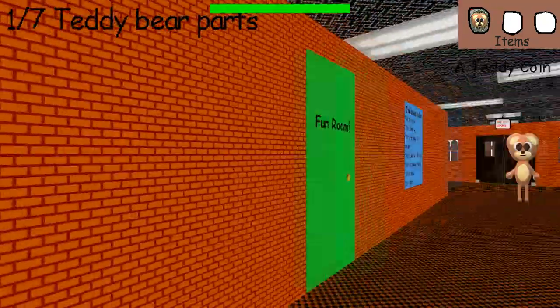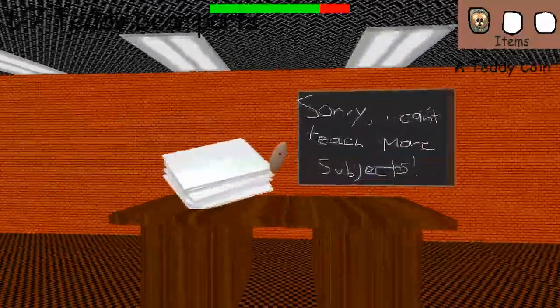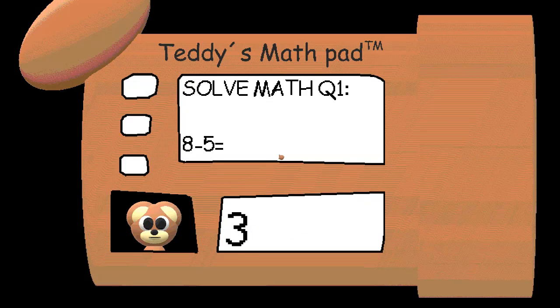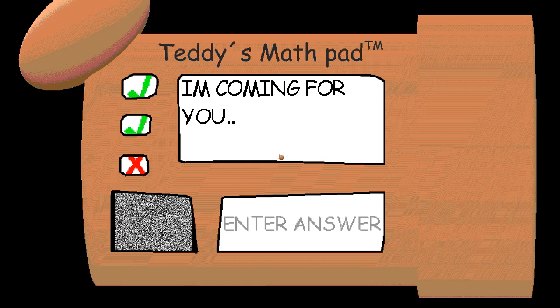Oh no, looks like you need to collect at least 2 more teddy bear parts to enter these devil doors. Time for problem 1. Wow, good job. Ready or not, here I come.